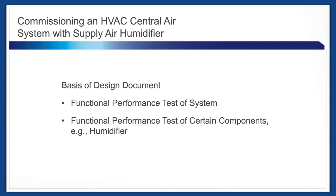Going back to commissioning of an HVAC central air system, there must be a basis of design document to begin the whole process way back in the design phase. With that, what follows is the writing of a functional performance test narrative for the HVAC system, and the actual functional performance test on site when the system has been furnished, installed, balanced, and that commissioning test demonstration includes certain components.